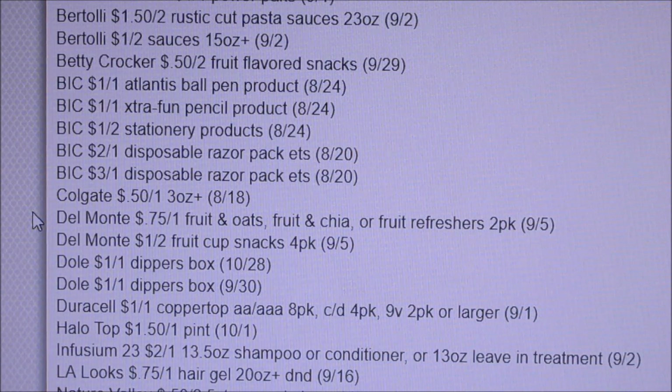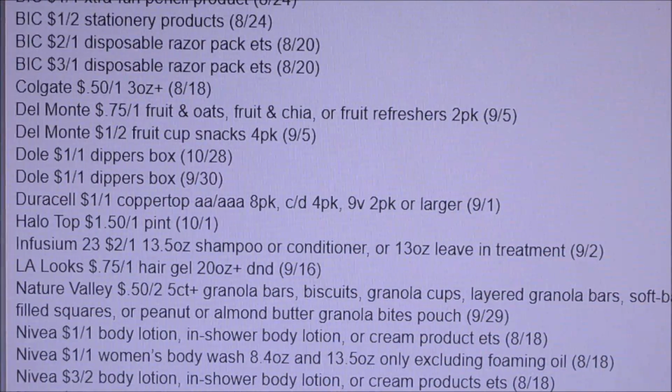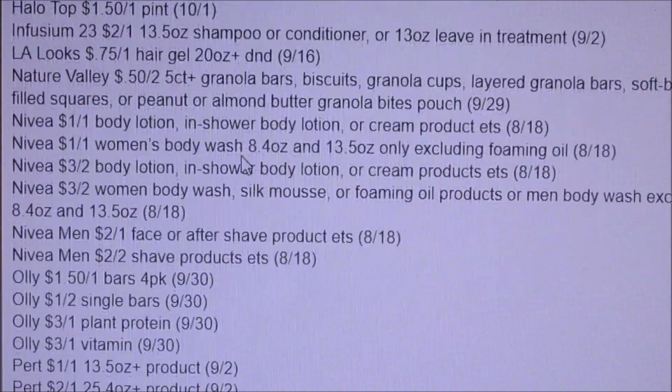I'm hoping to see some good deals with Halo Top. We got Infusium, $2 off of 1. LA Looks, 75 cents off of 1. Now I do know they sell LA Looks at Dollar Tree, so I don't know if you can use that coupon there. Depends on the size. We got Nature Valley, so I don't want to cut this off for you guys. Nivea, $1 off of 1, $1 off of 1, 3 off of 2. Nivea Men, 2 off of 1 and 2 off of 2 Shave.